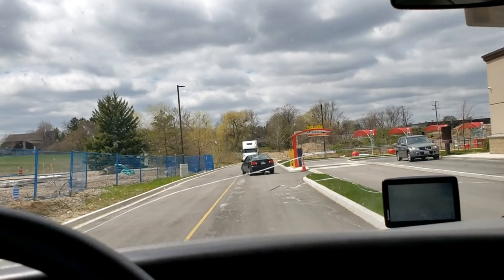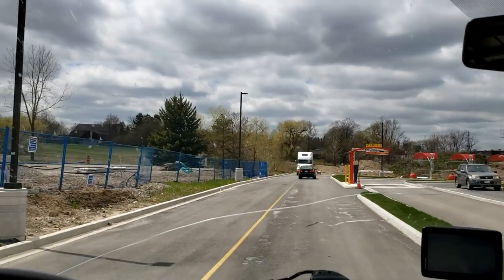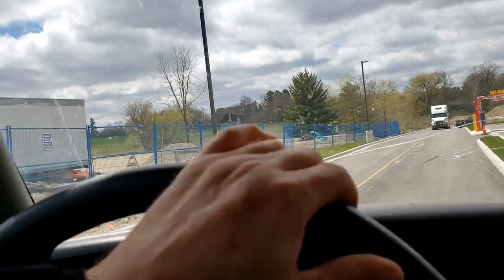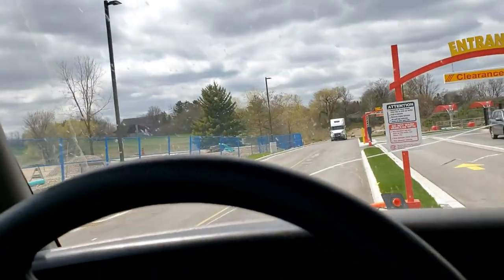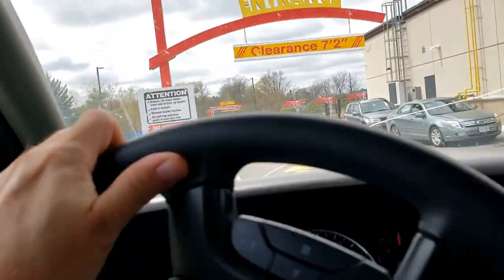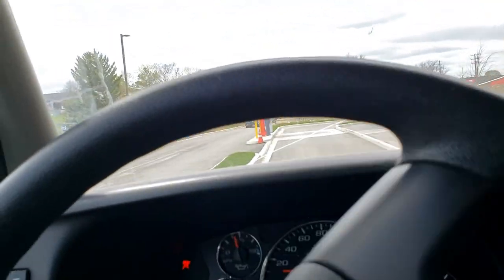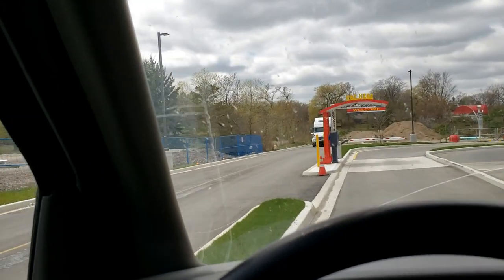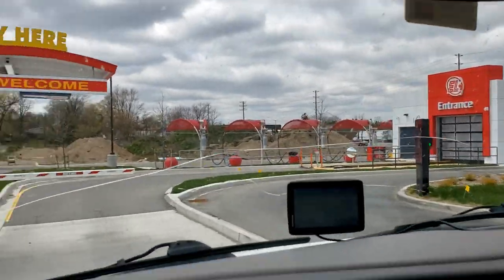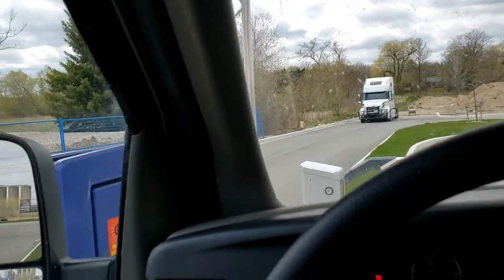I don't know what she is doing. I just got out of her way. I'm guessing it's... now I'm starting to think it's closed. That'll suck. Well, the light over there says enter. What's going on here? Let's have a look.